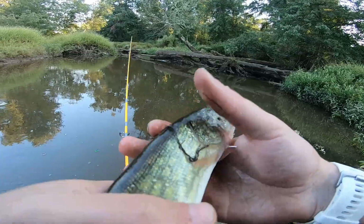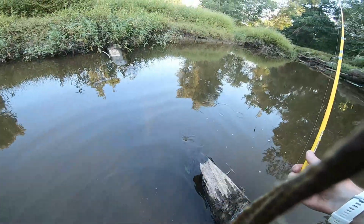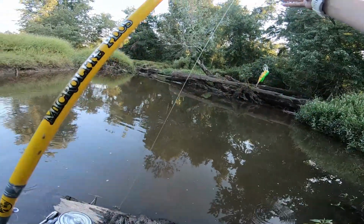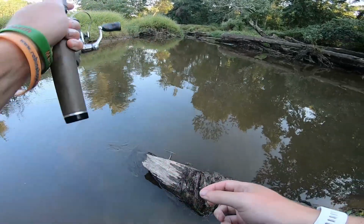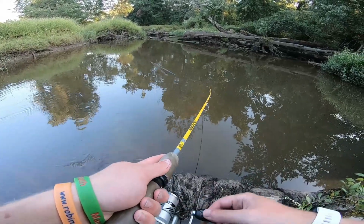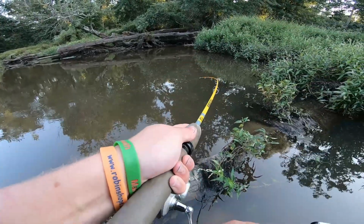Thanks, little guy. All right, see you, Mr. Pickerel. Great fight there, bud. All right, another fish. Let's check our line. He might have mangled us. Here we go.